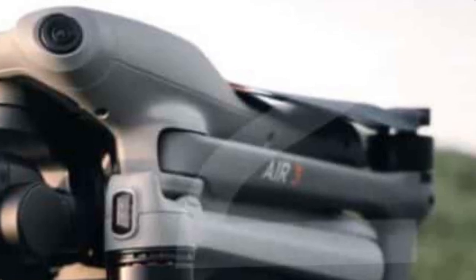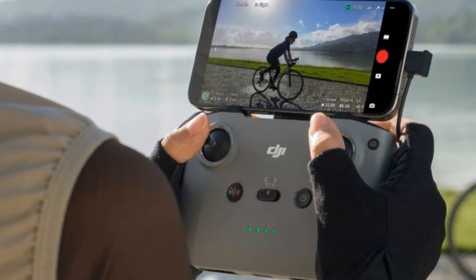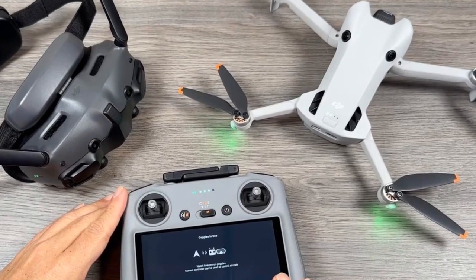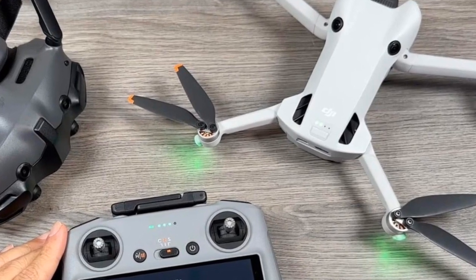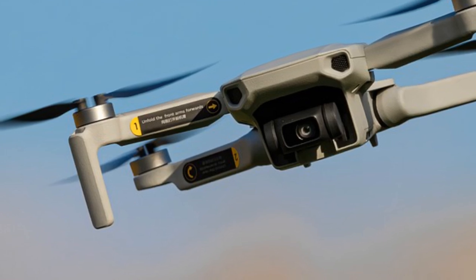DJI Air 4 release date. What's the timeline? So when can we expect the DJI Air 4 to hit the market? Given DJI's historical timelines, a release sometime later this year seems likely, especially if testing is already underway. The Air 3 was released around 2.5 years ago. That's a fairly standard cycle for drone upgrades, especially when technology is moving as fast as it is now.